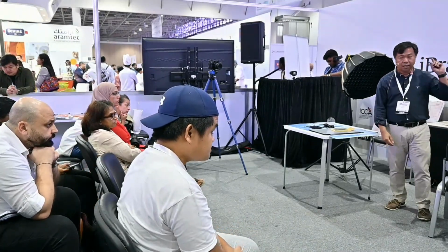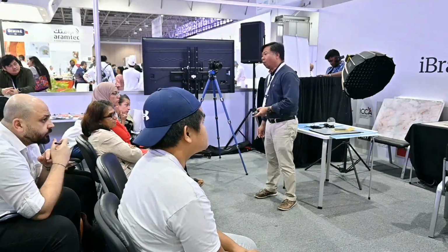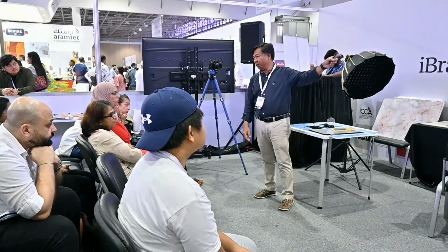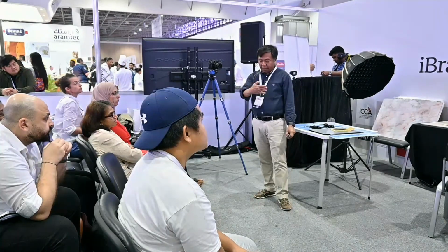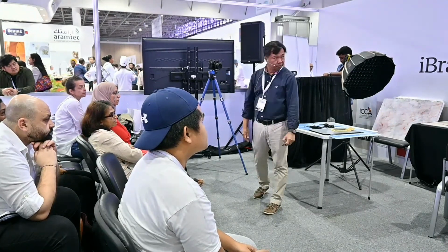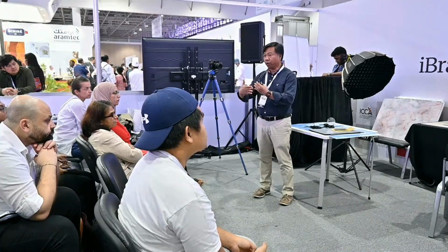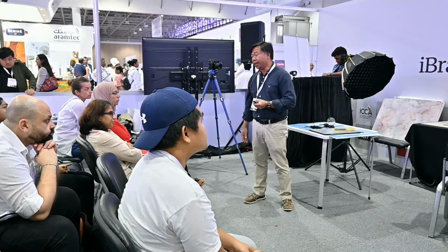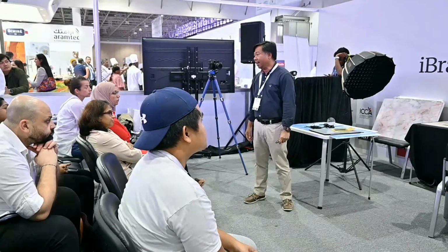Like in this case, the requirement was that I don't care where you place the food because we're going to cut it anyway. That means everything must be sharp from the closest lip of the bowl up to the back. So to do that, I will have to use, let's say, F16 to get more depth of field. Therefore, you will have to use a light that is capable of producing light at that aperture.